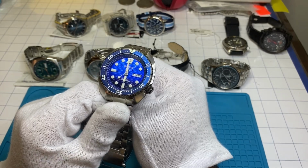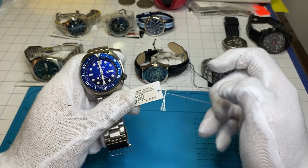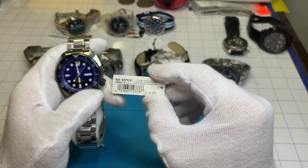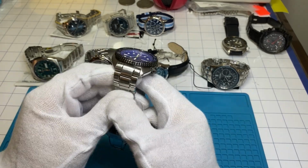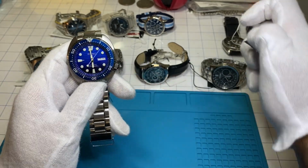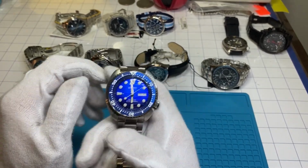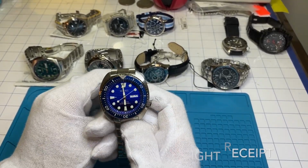But yeah, this is a Seiko turtle. I'm pretty sure this is noted as a Save the Ocean turtle, and I think this is the tag for it. SRPC91, I'm pretty sure that's the one. $495 suggested retail. Prospex. Cool watch. Automatic movement, hacking, hand wind. Day and date, classic Seiko. And you've got the crown at the 4 o'clock. Cool watch, and I'm pretty sure I got this one for $294.